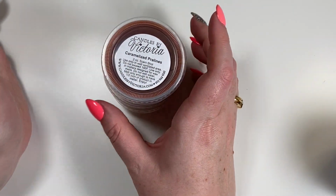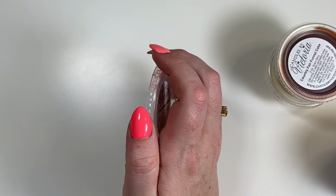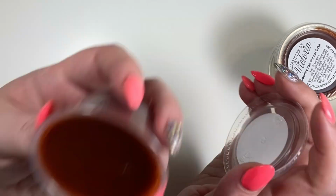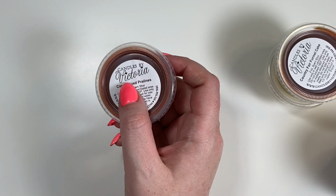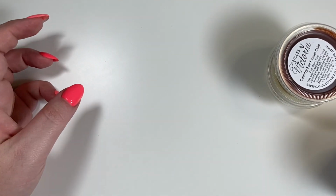Okay, so then we have caramelized pralines. This, again, is one of our favorites because we do really love that deep and nutty note, and the caramel in this is heavenly. It's rich, and it's just super nice. Like I said, we just really love the deep nutty notes.